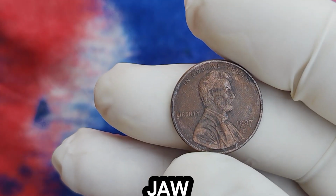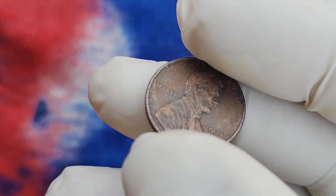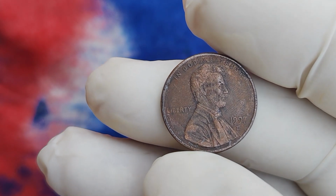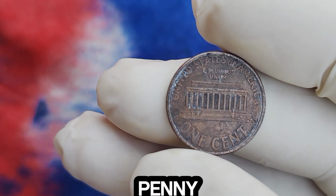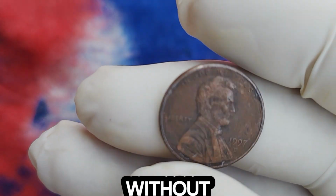Could be worth a jaw-dropping $1.3 million? Yes, you heard that right. Just imagine, one little copper coin sitting in your pocket right now could change your life forever. But why? What makes this 1997 penny so incredibly rare and valuable? And most importantly, could you be holding one right now without even knowing it?